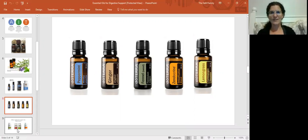And then fennel, sweet fennel. I love the smell of it. It smells kind of like a root beer or something to me. Same thing, you could use that one in water as a tea. You can rub it on your tummy.